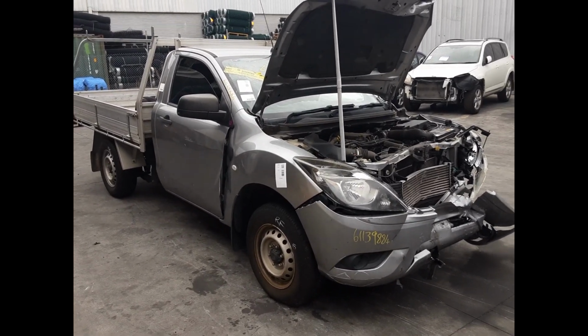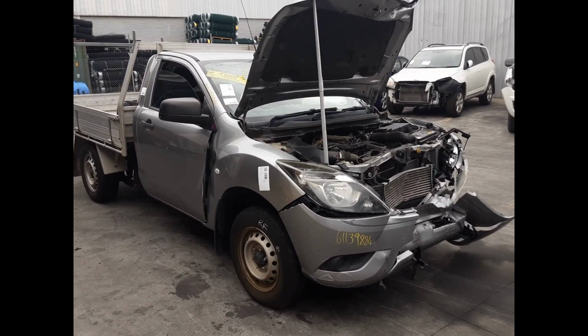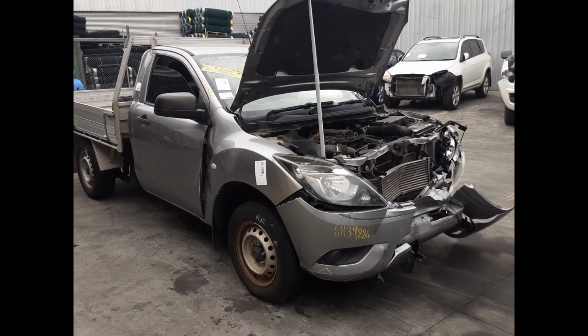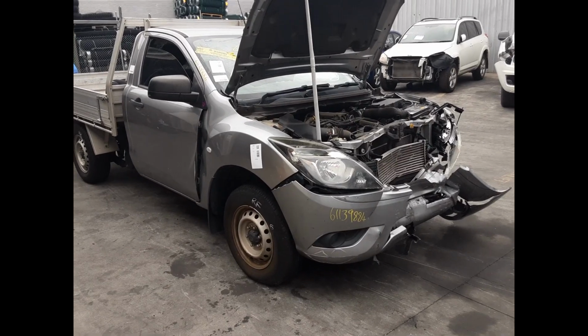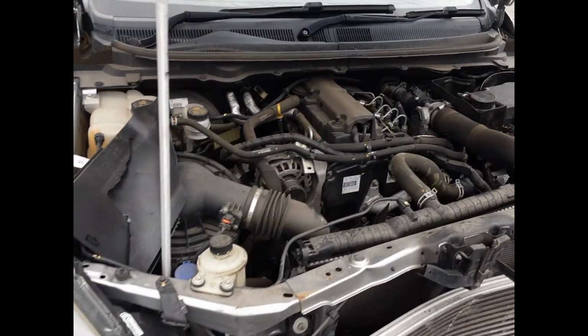Hi, this is Chris from Total Parts Plus, and today we have a 2017 Mazda BT-50 XT cab chassis ute, stock reference number 5442. This shape runs from the 10th month 2011 through to the 6th month 2020. It has a P4 AT, 2.2 litre 4-cylinder turbo diesel engine backed by a 6-speed manual rear-wheel drive transmission.